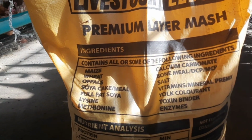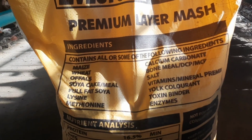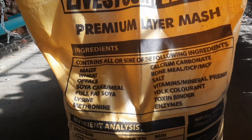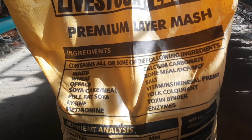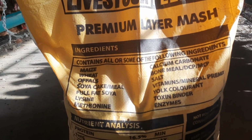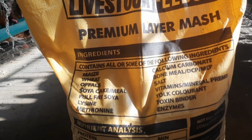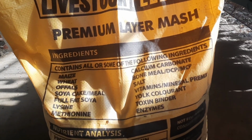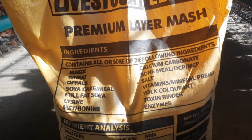Wheat is also very important. It's an important ingredient in poultry feed. Then we have offals. Another ingredient is soya cake or soya meal. Another ingredient we have here is full fat soya. So this feed company said this feed contains all or some of the following ingredients. All or some. Now we don't even know which one might be missing, but let's continue.